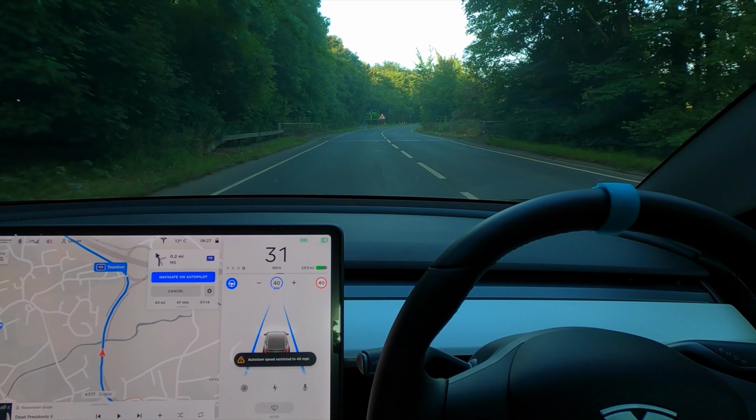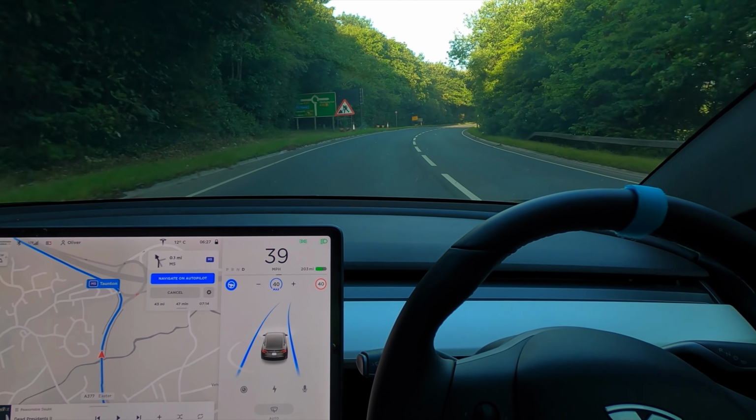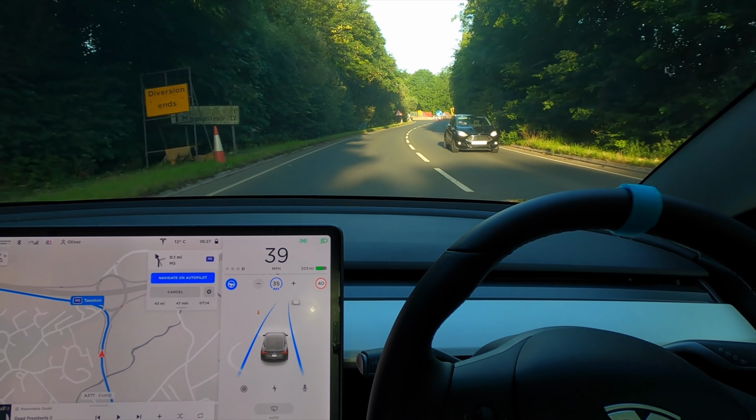Now it's picked up the speed change. So again, it's not reading the speed signs, and it's not quite as accurate yet as we'd like it. Actually, we want it to show the speed signs. Okay, this is gonna be really interesting.